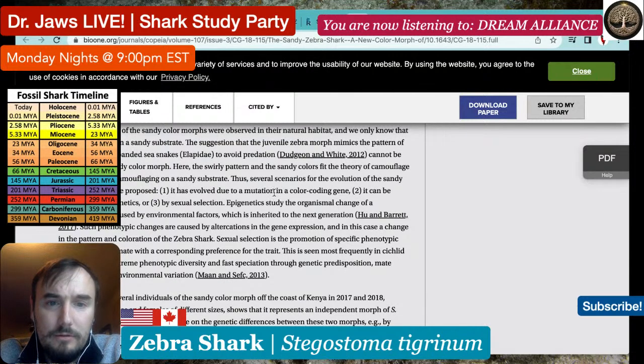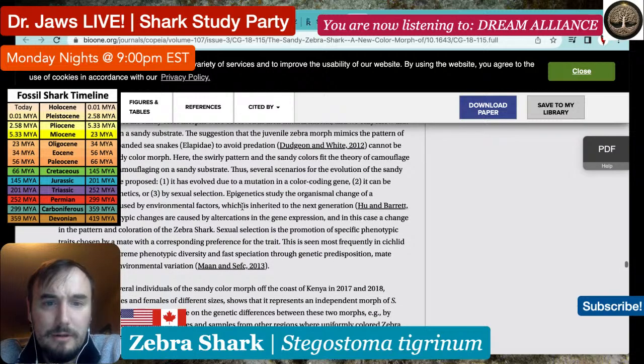Thus, several scenarios for the evolution of the sandy zebra morph can be proposed. One, it evolved due to a mutation in a color-coding gene. Two, it can be explained by epigenetics. Or three, by sexual selection.